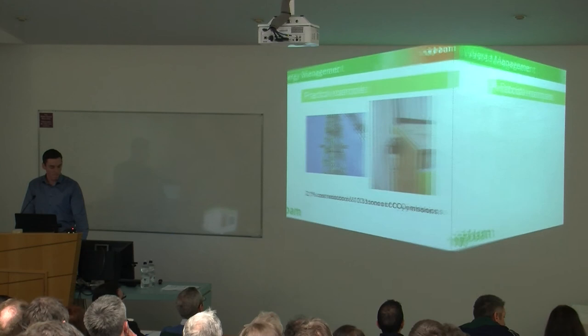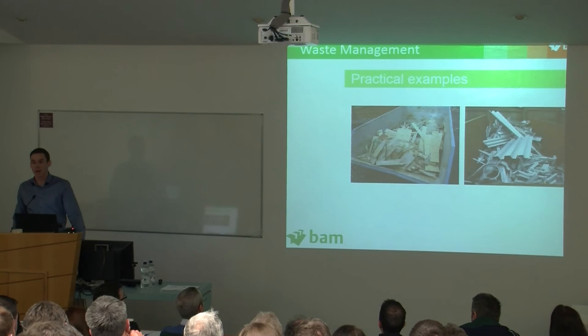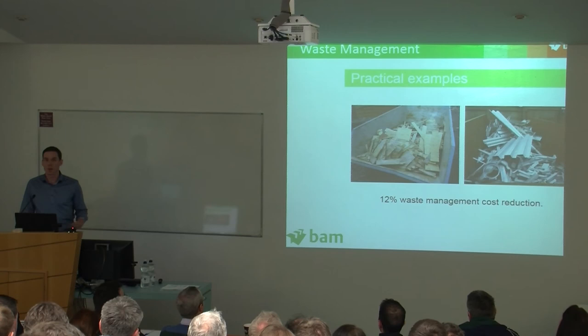Moving on to waste then. Because of the constraints of the site, we were only able to have a three-skip policy on site. We had a timber, metal and a mixed waste skip. But even by just using those three skips, the waste management costs were reduced by 12%. And obviously the benefit of the metal skip is that it'll provide revenue for the contractor as well.